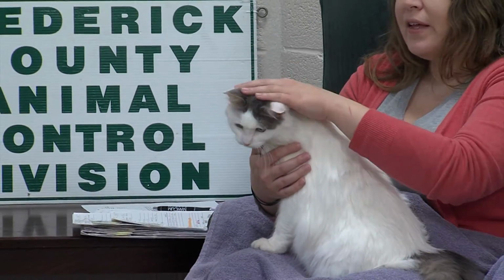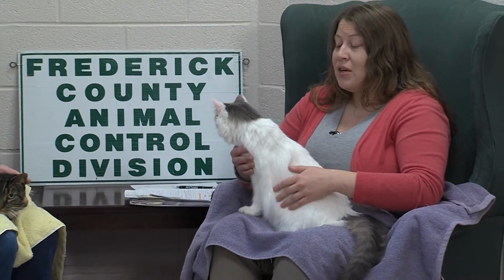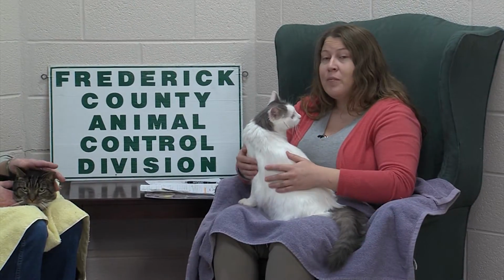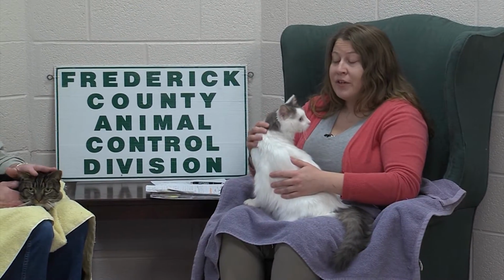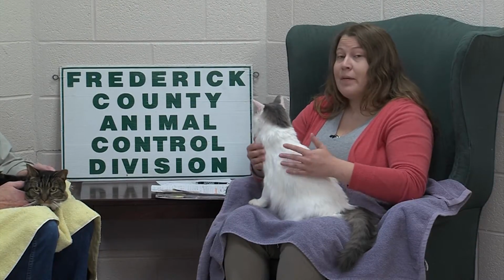They like to be petted. They like the attention. And when you're thinking about getting 2, a lot of people come in and just pick 2. They've never been together before. You're not sure how they're going to react. But these guys already like each other. They love each other. They cannot be separated.